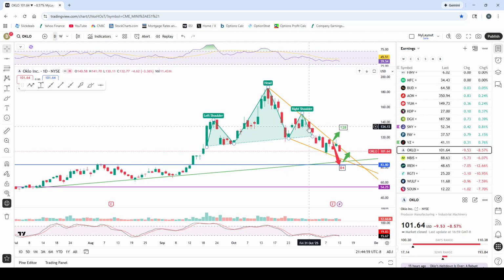This might push it even lower than 84, but 84 right now is actually where the bounce should take place. This is why I put the green arrow here. Expect a bounce when it hits this area between 84 and 90. Okay, so basically for OKLO, from now to the end of next week, it needs to close above 117 in order to head higher.